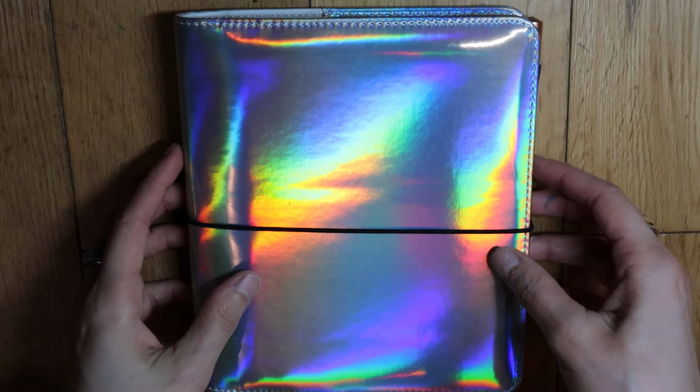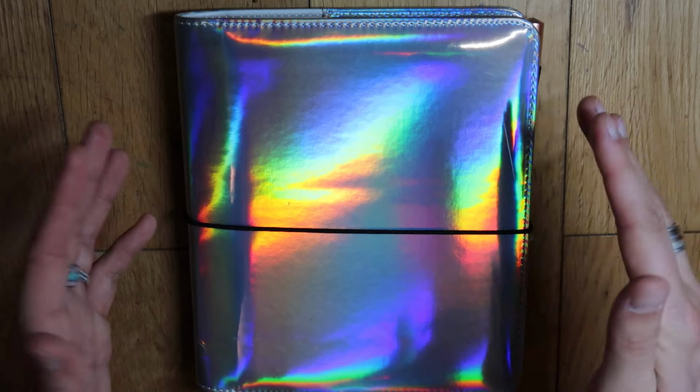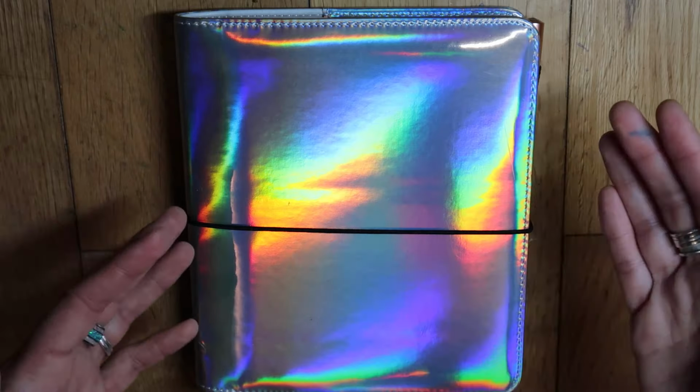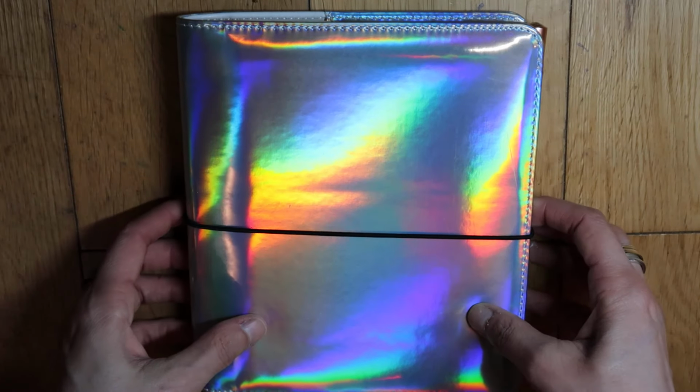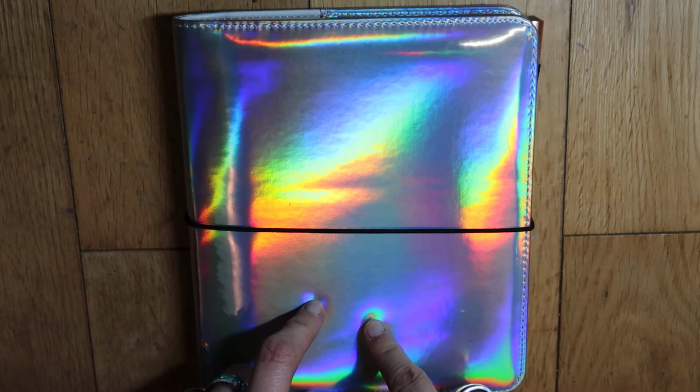Hi guys! Since the beginning of the year, I've been using a B6 Stalogy notebook as a daily planner. So I wanted to go through it with you and show you how I've been using it and talk about why I like it. I keep it in a B6 holographic cover from Choose to Do.